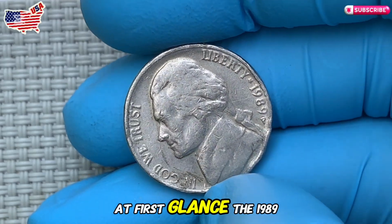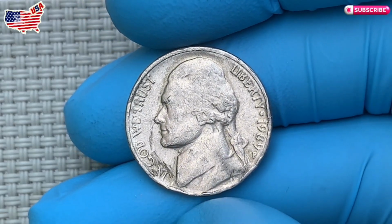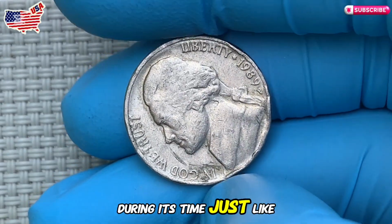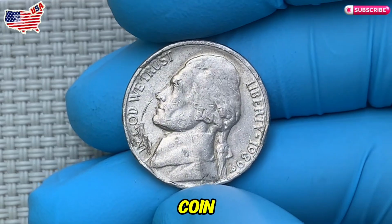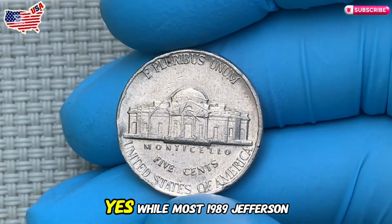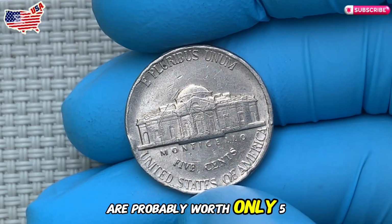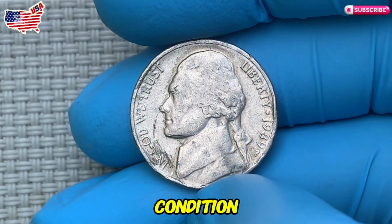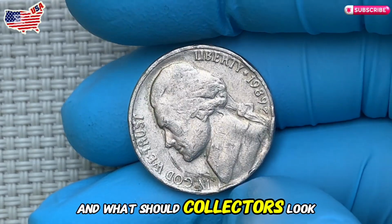At first glance, the 1989 Jefferson Nickel may seem like nothing out of the ordinary. It's a piece of currency that circulated widely during its time, just like any other nickel. But what if I told you that this seemingly common coin has the potential to be worth a lot more than its face value? Yes, while most 1989 Jefferson nickels you encounter are probably worth only 5 cents, a select few are worth far more due to their rarity and condition. So, what makes these nickels special, and what should collectors look out for?